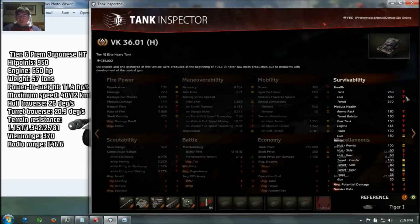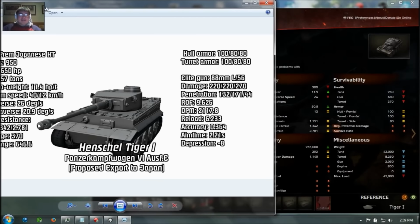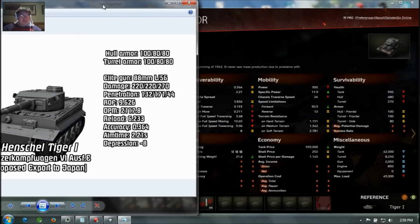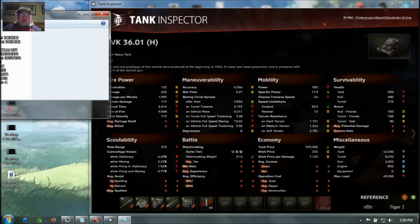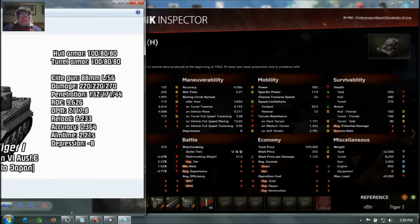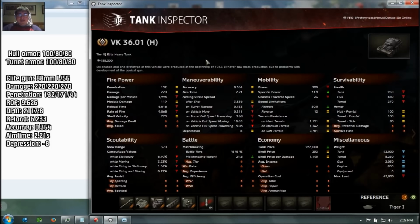Now, hit points is the same. Oh, then again, you're compared to the Tiger 1. Tiger 1 has 1,500 health. That's freaking ridiculous. So, in my opinion, if you're going to give this tank 1,200 health, averaging for a tier 7 heavy tank, that would be amazing. But I don't know. It's already pretty decent armor for our tier 6 heavy tank. So, meh. Alright, let's look at the gun.